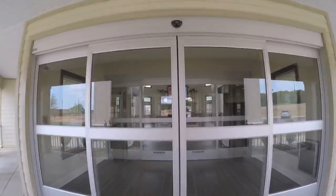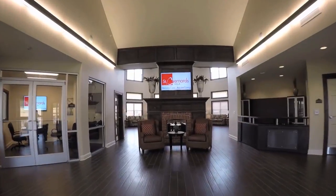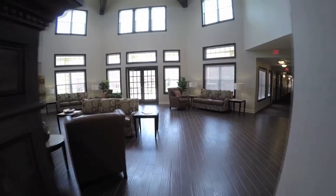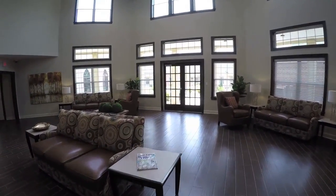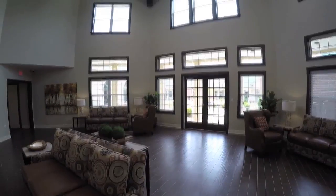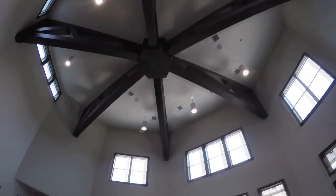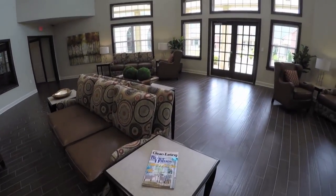So we're going to take you through a brief tour of the services and the options available here at St. Bernard's Villa. Come on in. We start with the Rotunda, and this Rotunda is kind of like the living room in your home. It's a big room for people to gather. You can have conversations, you can play games, you can visit with each other, you can wait for company to come.